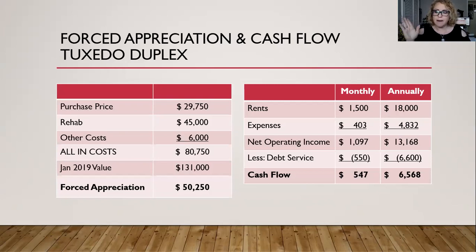But I'm going to give you the numbers as they were when we did it. So our rents were $1,500. The expenses of the property were $403. Now, if you were on the teleclass or the masterclass where I talked about financial analysis, then this will be familiar. As far as expenses, what we're talking about is property taxes, insurance, maintenance, property management.